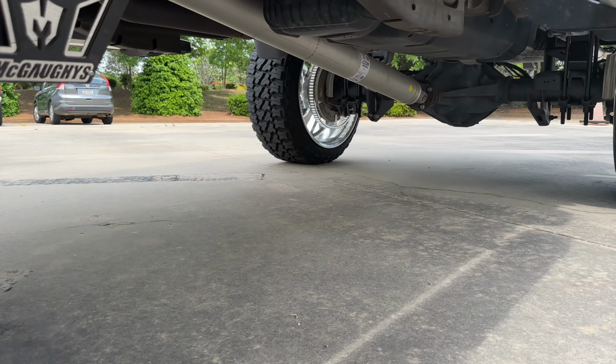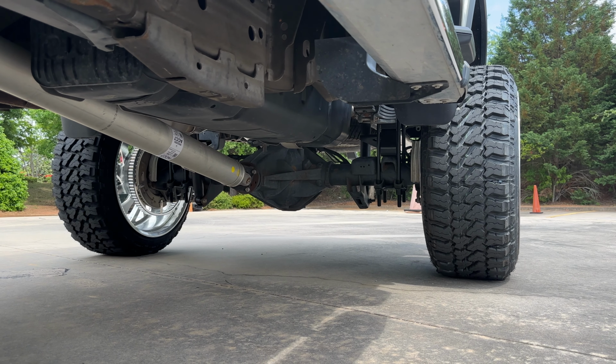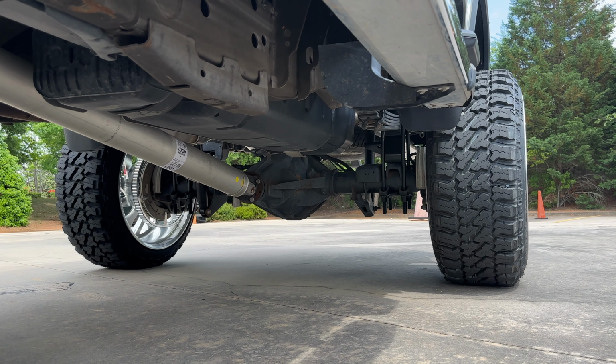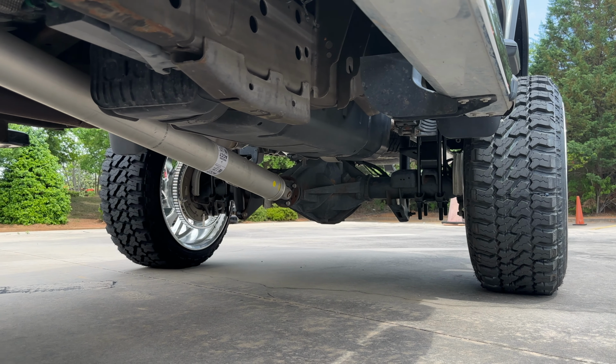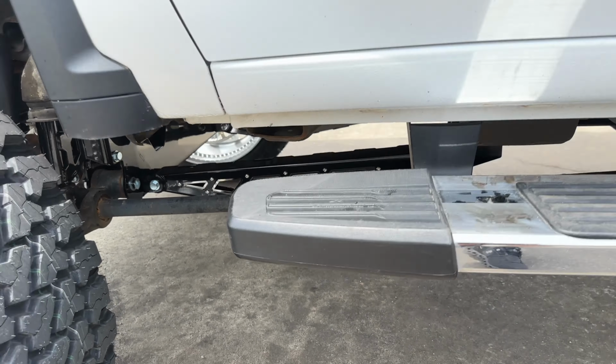This truck did not get the traction bars. It may be an add-on he'll come do later. I don't know for sure. It's not something you have to have. It doesn't change the ride any. It's mainly just for looks, and it puts bars in the rear that match the front bars up here. So really cool.